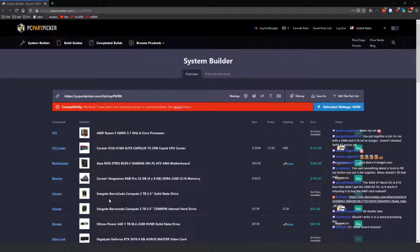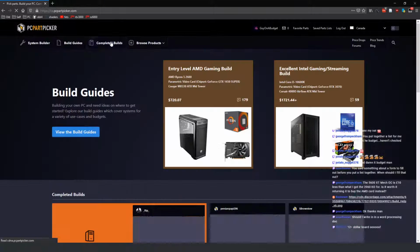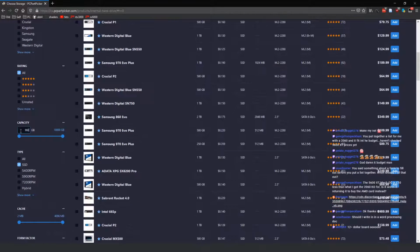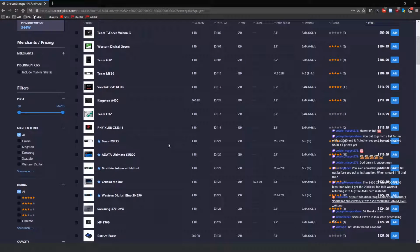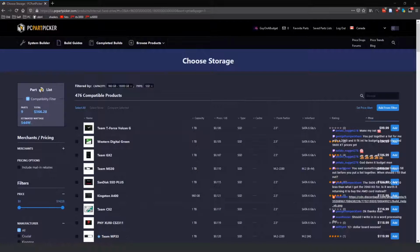SN750 at 150 or A2000 at 135. Neither of them, given current pricing, or for a typical use case, anyways. Actually, let's see how expensive 1 terabyte SSDs are in Canada right now. Let's take a look. Already not looking good. Okay, great. So you have MP33 for 120, which is already a better idea than something like an A2000 at 135. So, yeah, at least for a typical use case. Or you can even get SN550 if you really wanted to. But MP33 is pretty good.